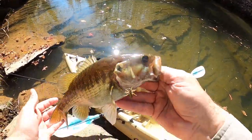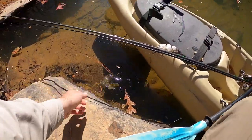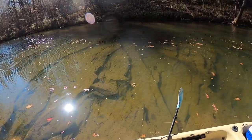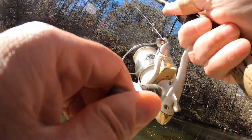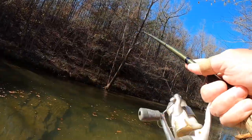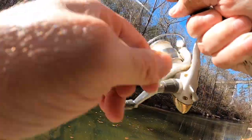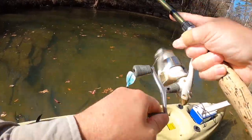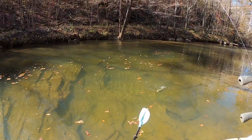There's a yellow jacket. I got to get this guy back in the water. There he goes. That's a nicer Alabama bass right there, probably 17 inches or so.